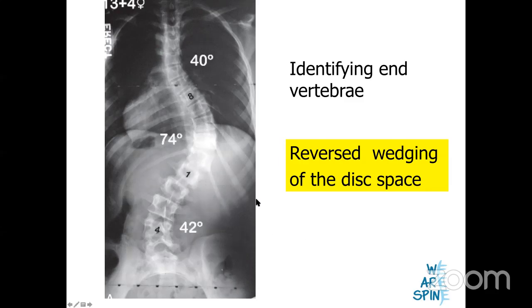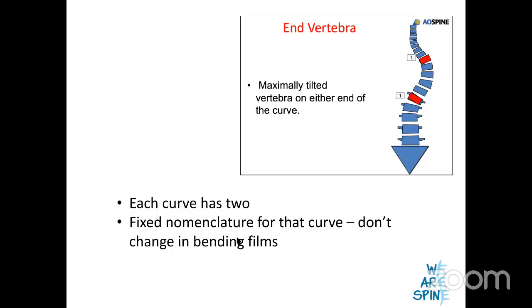But if there's any doubt in your mind, draw lines that are along the end plate, and you will see that these lines diverge into the convexity of the curve. So if these lines turn parallel, it means that these 2 bones are equally tilted, which means the L1 would be the end vertebra. And in fact, if the lines converge towards the convexity of the curve in question, you've gone into the next curve. So in a situation like this, the L1 would be the lower end vertebra of the main thoracic curve. I hope that is very clear.